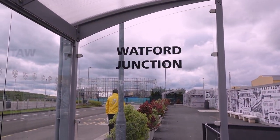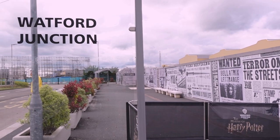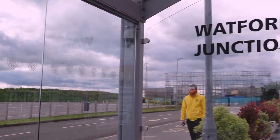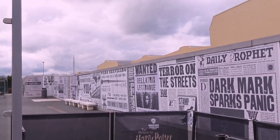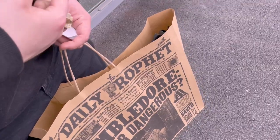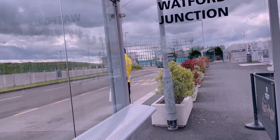Just waiting for our bus now and it looks like they're doing an extension for something which will be really nice. They're expanding the tour again. We don't know what it's going to be and they never tell us, so we're just going to have to wait and see.